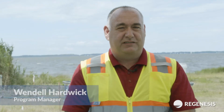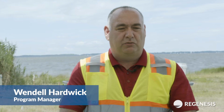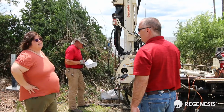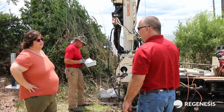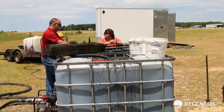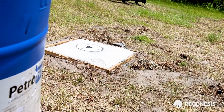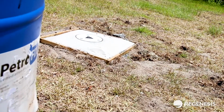We've been on this site since 2007. We originally removed the tanks and the pipes that were associated with those tanks, and we've done monitored natural attenuation since. Recognized some rebound and are looking for different approaches, and we found this product that we're using, and we think that that may help us remediate the site and close it sooner.